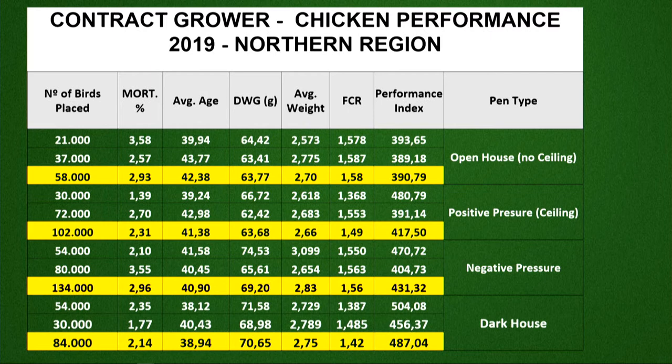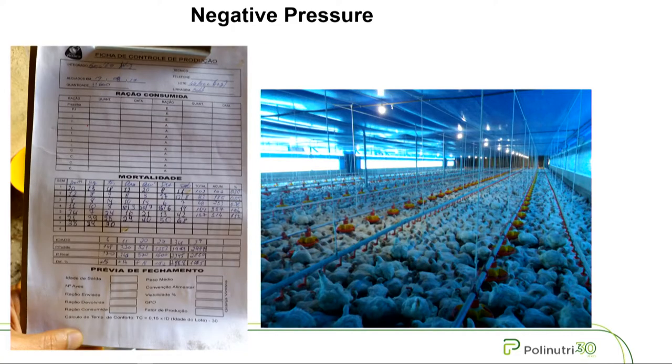So you get a range that for open house you have a performance index of 390 or thereabout, all the way down to dark house, which is 487.